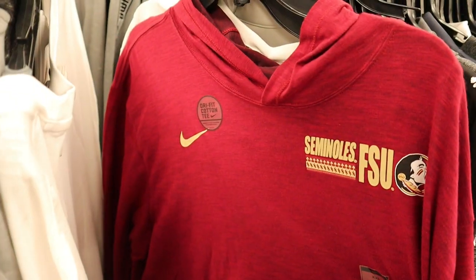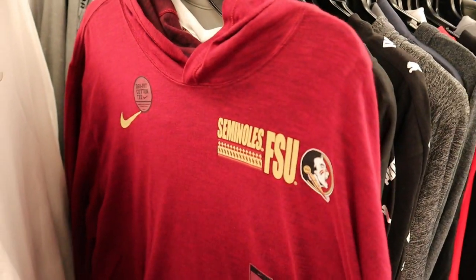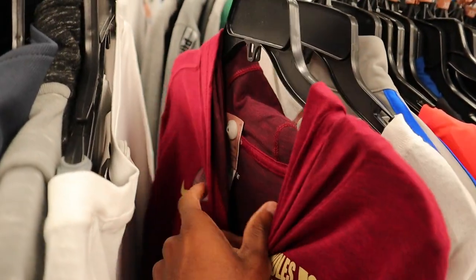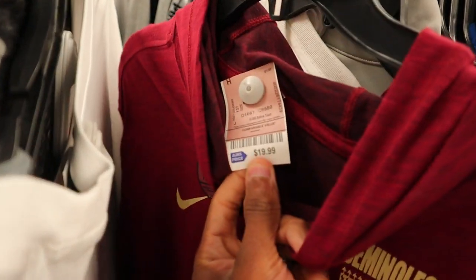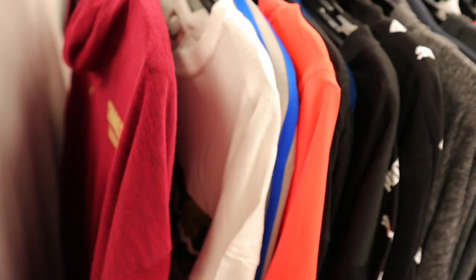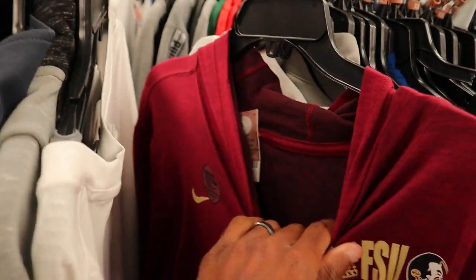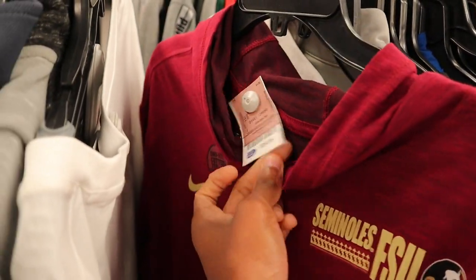But all right, checking out this Nike Florida State. Looks like a lightweight hooded pullover, kind of in that t-shirt form. And it's 20 bucks. These do retail at 50, and it's a men's size 2XL, but I can't find any sales on this model. And this is the lighter weight version, so at 20, I think I'm gonna leave this one behind.